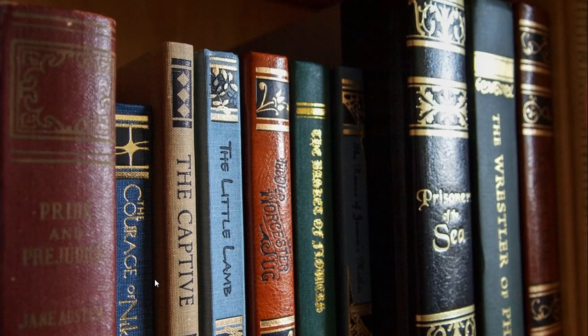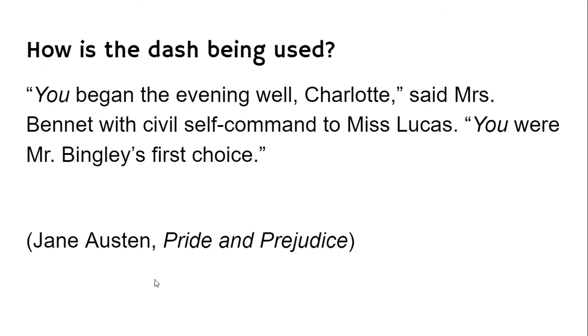Now let's take a look at the dash in action in a classic book, Pride and Prejudice by Jane Austen. Here's our first example. "You began the evening well, Charlotte," said Mrs. Bennet with civil self-command to Miss Lucas. "You were Mr. Bingley's first choice." Now, how is that dash being used?